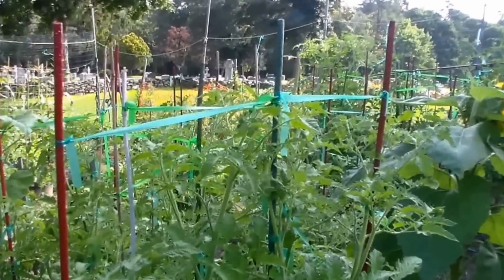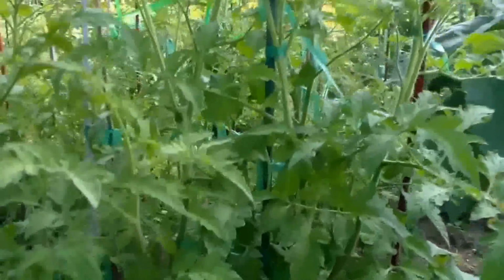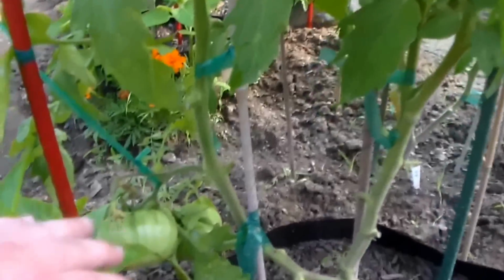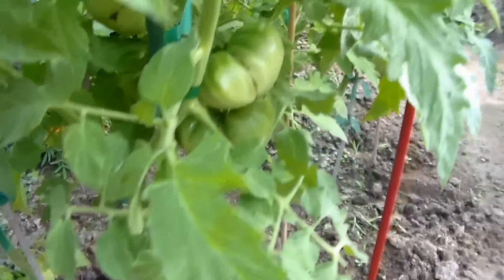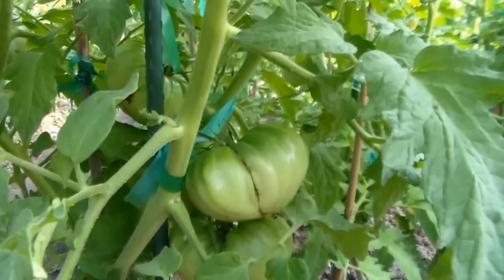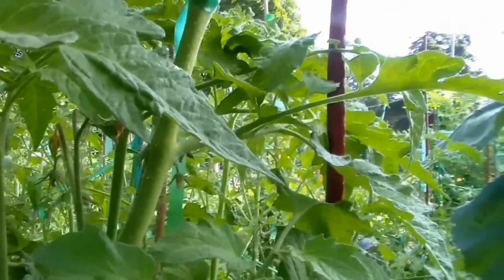First up in the forefront here, this is our grafted Amana Orange tomato plant that was grafted on Max Fort rootstock. We are now getting some fruit to develop there and also over here. So this plant has about 8 tomatoes on it at this point and is also continuing to flower and will produce more fruit throughout the summer.